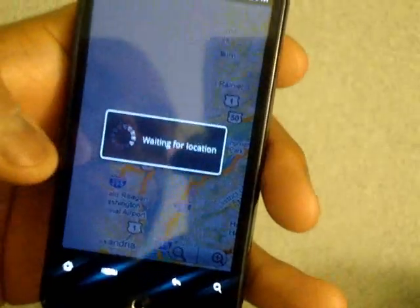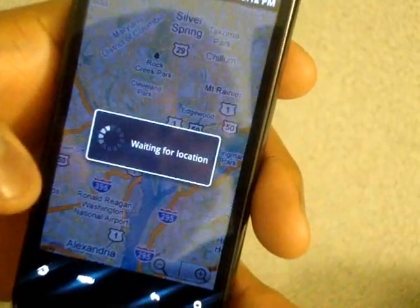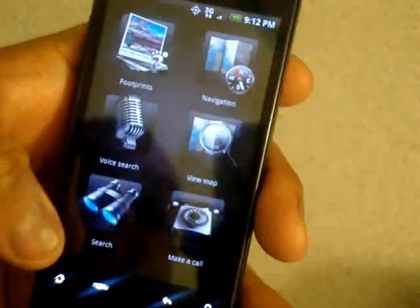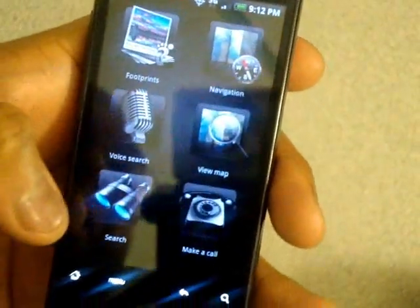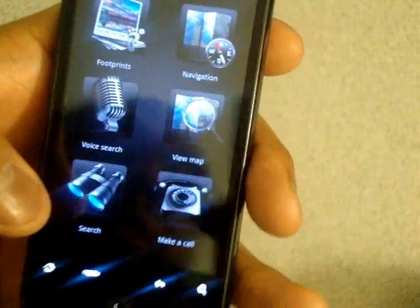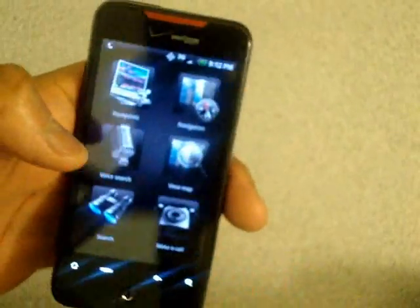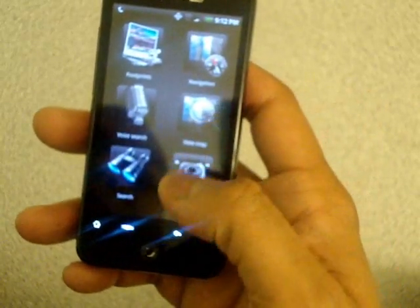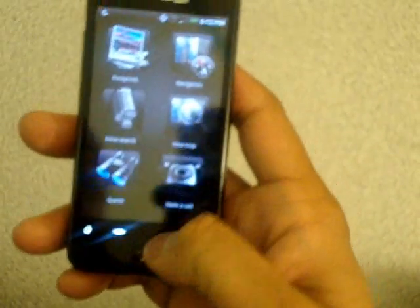Navigation, which will quickly take you to Google Maps for navigation. It'll get your location. I'm inside, so it'll probably take longer than I want it to right now. That was kind of quick. Voice search, view map, search, and make a call. So you can do those things real quick. This thing fires up when you connect your Bluetooth headset, or dock it in a car kit or something. It's kind of nice.